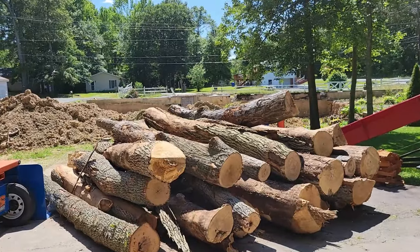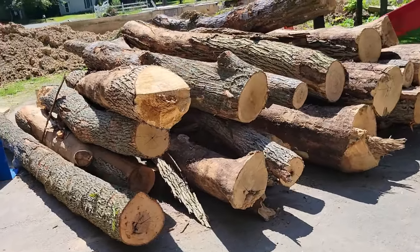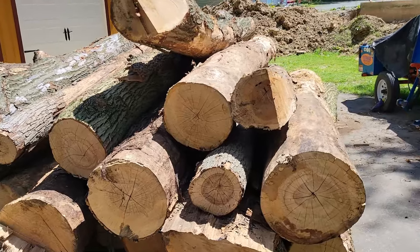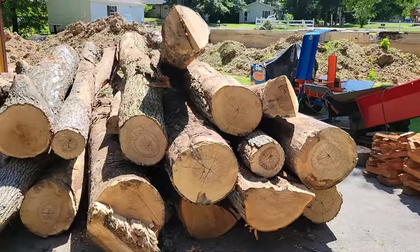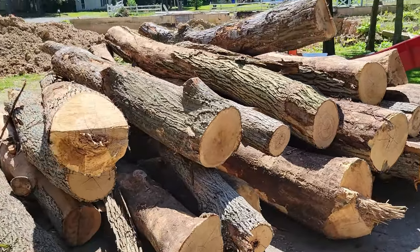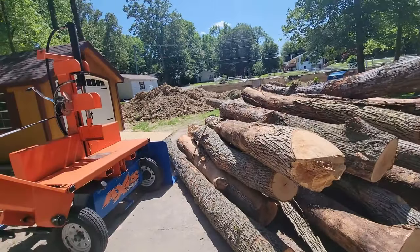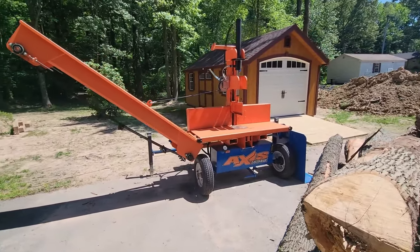Well, just like that, Mr. Brad from Firewood at the Furnace has unloaded this beautiful load of ash and hickory, which is great because I'm running out of bundle wood and I needed some stuff that would season pretty quickly. But the surprise to the channel and the new toy that we have is this beautiful used Eastonmade Axis.